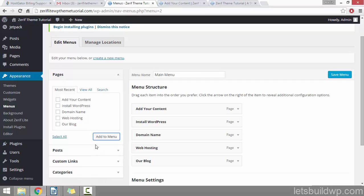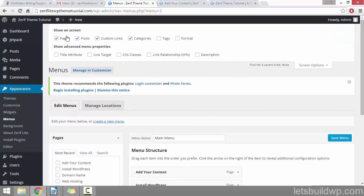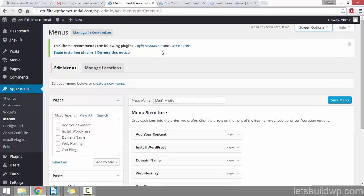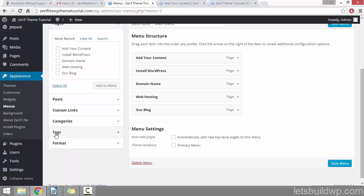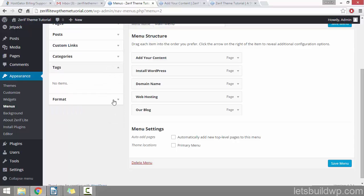If for whatever reason you don't see one of these boxes, you can just scroll up to the top and click Screen Options, and then double check that all of these boxes are checked. We can also check the box beside Tags and Format. Then if we scroll down, we'll see here it says Tags and Format. We can just click on each of these boxes to expand them, to add them to our menus.